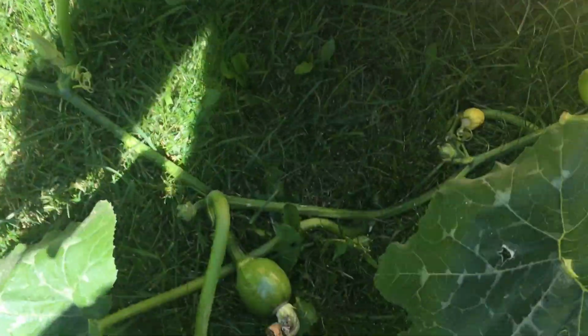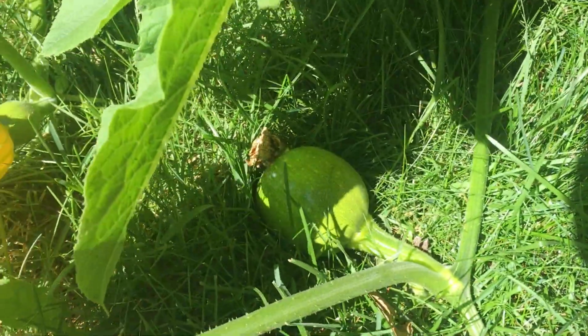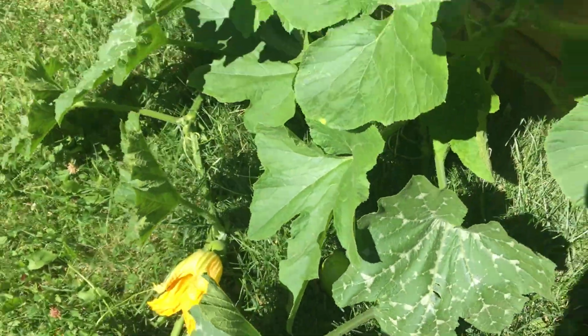And then we've got quite a few pumpkins. This one's probably the biggest one over here. So hoping we can get some good sugar pumpkins before the frost comes, but it's totally overgrown.